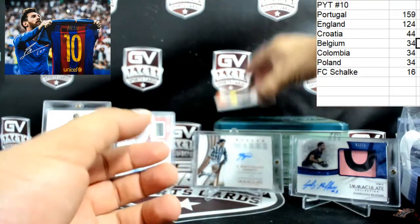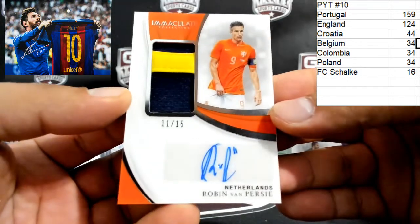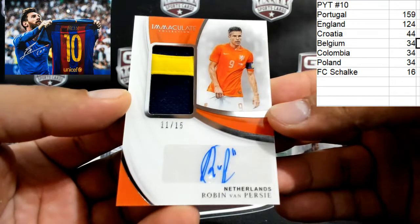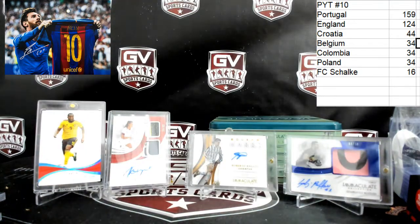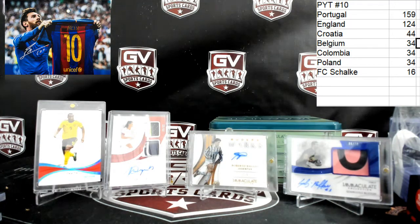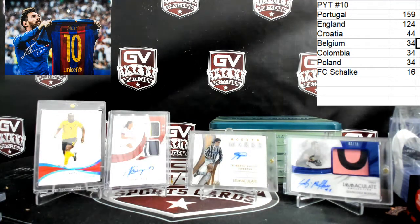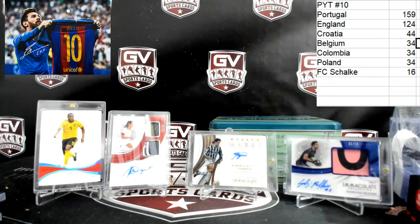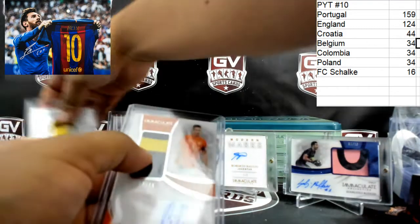This one's pretty sick. How about patch autograph number 15, Robin van Persie. Nice one there for Netherlands. 11 of 15. It's got Netherlands. Pronouncing that right? Probably not. But he knows who he is. 11 of 15. Nice hit there. Got some nice hits on the board.